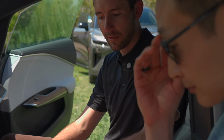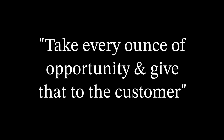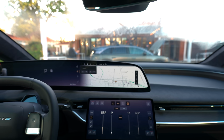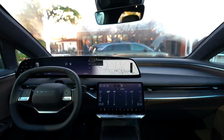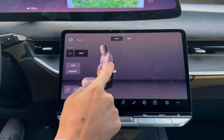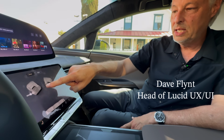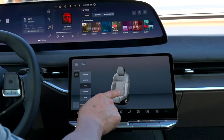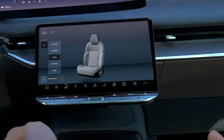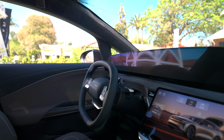We want to make sure that the limit of the product is based on physics, right? We want to take every ounce of opportunity and give that to the customer. At this point, the Lucid Gravity is already peak luxury, but then you turn on the massage seats. Oh wow, it's strong. Different choices there if you want to try different things. And I like how you did that, like with this. Yeah, we're trying to represent this idea of like, wow, it feels good. Being in the front is just something in itself.